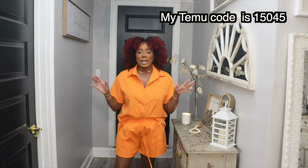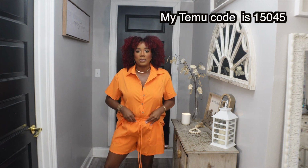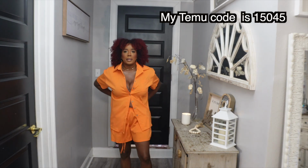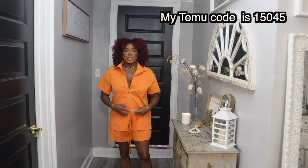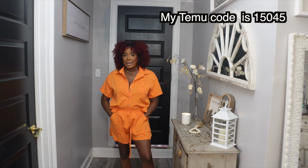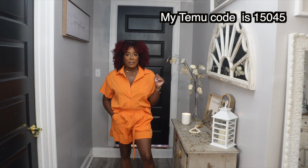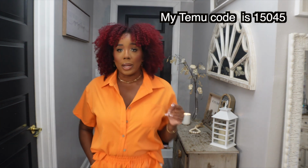Alright, so here's the next. This is a two-piece. I turned the light off to make it a little bit better to see, hopefully. This is a two-piece set. The way the girl had it on in the ad, it was kind of like this, but that's just not my vibe. So I went ahead and tucked it in and made it like a two-piece outfit. Super cute, has pockets. I can see myself wearing this on vacation, on a Saturday evening, running errands, whatever. I think it's really good quality as well. This is actually one of the better qualities from Temu.